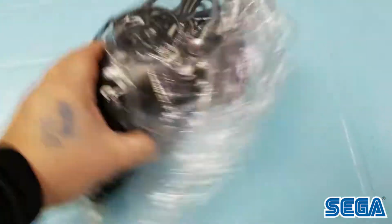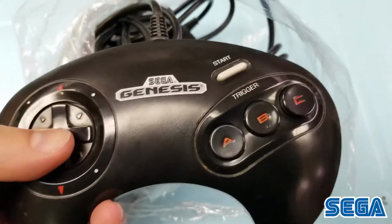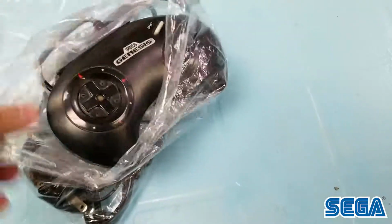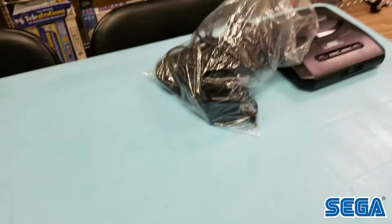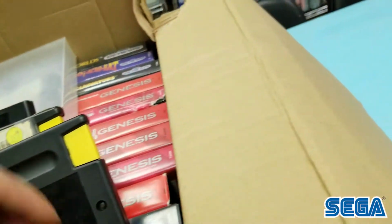Here are your Genesis controllers. Oh, look how big these are. And heavy. The weight on these puppies. Oh, yes. The old school weight, it's back. So there's your controller. Let's go over some of the cartridges real quick.